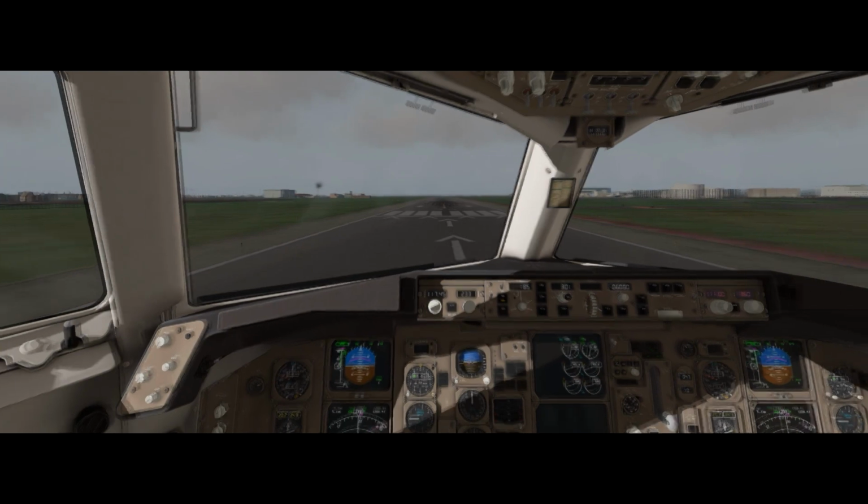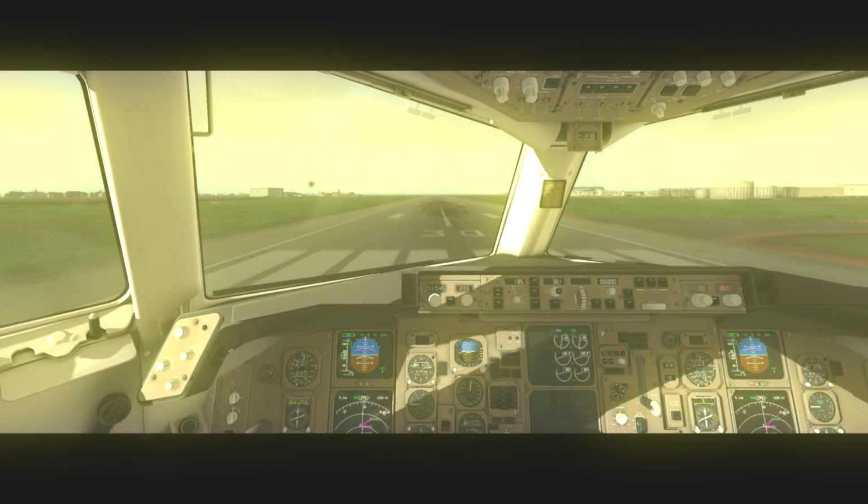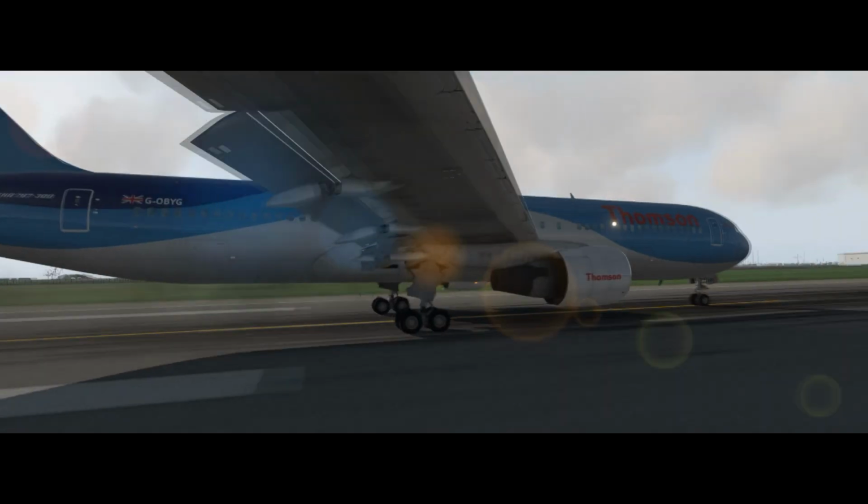So here we are, Cardiff Airport. Just sit back, relax, and enjoy the short departure away from Cardiff Airport.